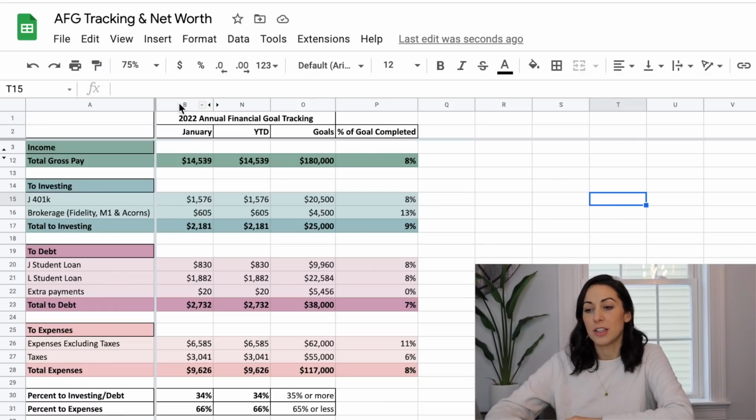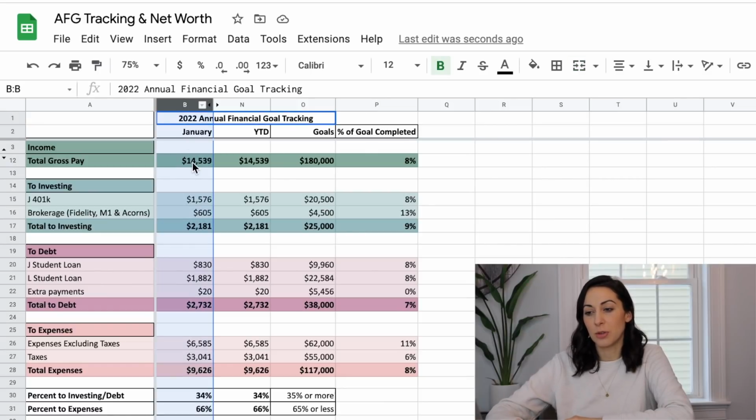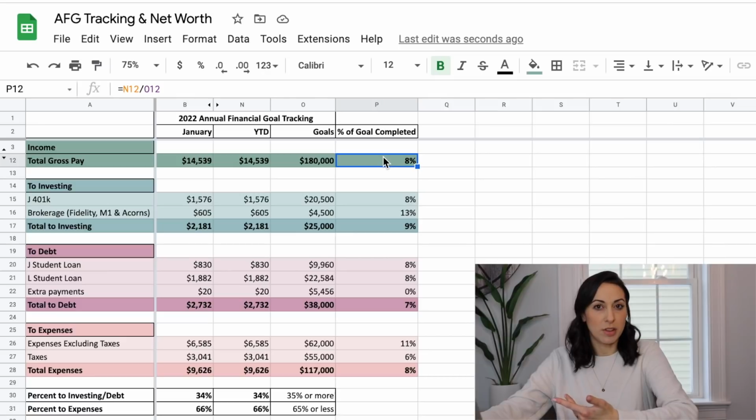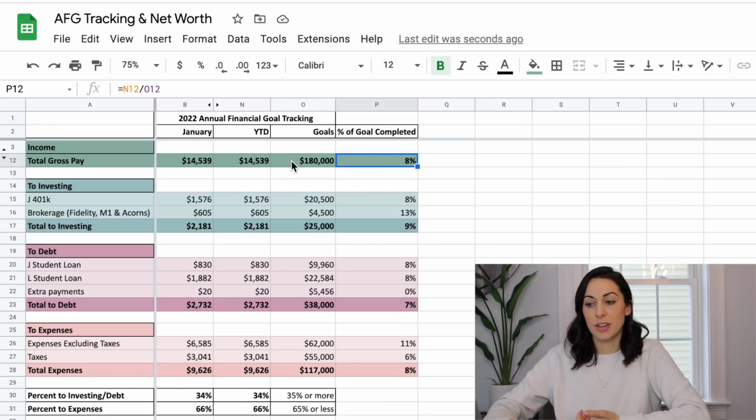So for January, we had total gross pay of $14,539, and our goal for the year is $180,000. So if we accomplished our goal, we would be somewhere around 8%, a little more than 8% for the month, because 1 month out of 12 months of the year would put us at around 8%. $180,000 is definitely a stretch goal for us this year.